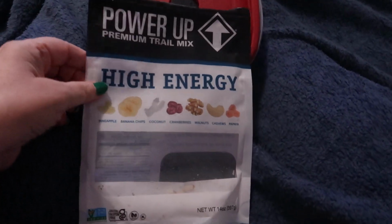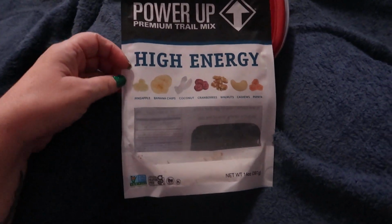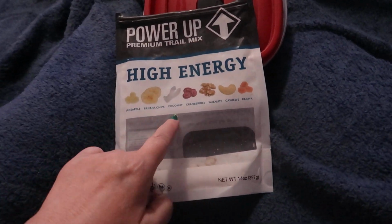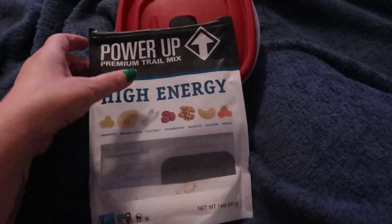Hello, hello. I'm here to review these Power Up Premium Trail Mix High Energy Blend. It has pineapple, banana chips, coconut, cranberries, walnuts, cashews, and papaya.